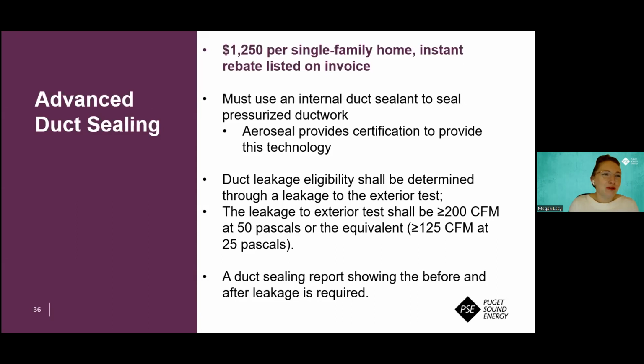But yeah, so this is probably over a year, but we are rolling out an advanced duct sealing rebate starting, I guess, Sunday. So this is live. We are offering $1,250 per single family home, and it has to be listed as an instant rebate on the invoice. And so our advanced duct sealing is different from our standard duct sealing because it uses an internal duct sealant that's aerosolized and pumped through the ductwork. And this is actually a technology that is patented by AeroSeal. So that might be a name that most of you are familiar with. So essentially, advanced duct sealing is going to be covering AeroSeal installations.